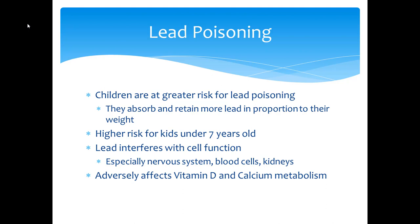Lead poisoning. Kids actually absorb and retain more lead than an adult. So if an adult's not showing symptoms, that's only because they're not retaining as much. Generally, these are kids that are 7 or under that absorb and retain more lead because of their weight.